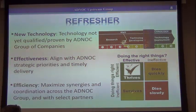From our standpoint, we're going more from surviving to being more efficient, because we have processes that need to be more efficient. We're in line with the strategy, so we are already effective. But again, we have some room to go from here to here. So you will see that in the examples.